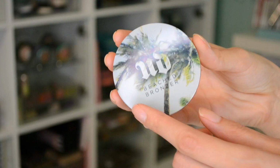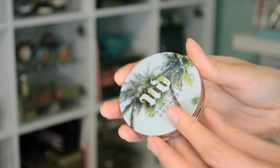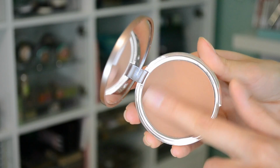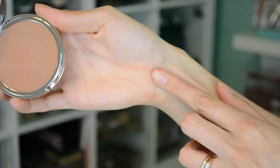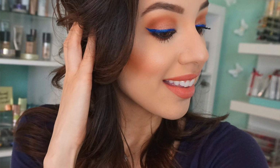Another product that I've fallen in love with, and I'm not usually a fan of bronzers. It's really hard for me to go crazy over a bronzer, but when I do, I don't let it go. Along with that new Urban Decay product, I fell in love with the Beached Bronzer in Bronzed. Believe it or not, I actually liked the darker one more, and I didn't think I would. When I saw them in the pans, I was like, whoa, that's too dark for me, I'm not gonna like it. But what do you guys think? I posted a picture on my Instagram with this makeup and nobody noticed anything except my contour in that picture. So I'm guessing it's a good product.